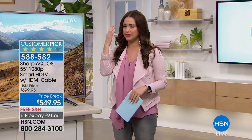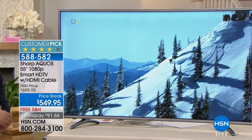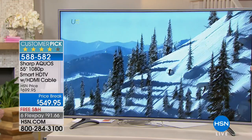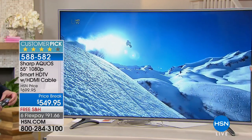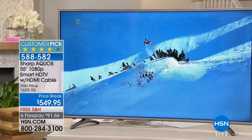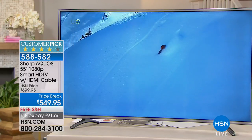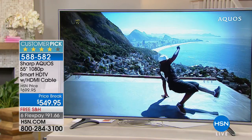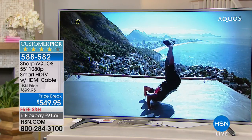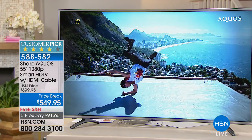And Joe, like you said, the technology. You truly get lost in all of the images and the saturation of color. It's absolutely beautiful, a very streamlined looking television as well. Already a customer pick and truly the top of the top from Sharp. So you're getting this today at the best value anywhere in the country. We're including the HDMI cable, so you're good to go right out of the box. This is a $700 TV, guys. $150 off. This is like a Black Friday TV, right?